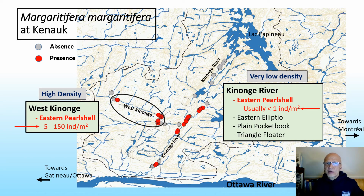In the Kenauk River proper, more to the right, very low density, usually less than 1 individual per square meter, and the Eastern Pearlshell was also found along with other species of freshwater mussels, the Eastern Elliptio, the plain pocketbook, and the triangle floater.